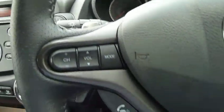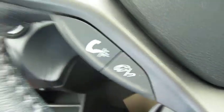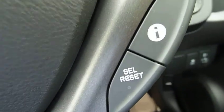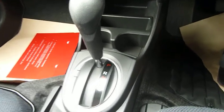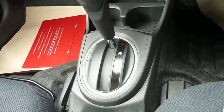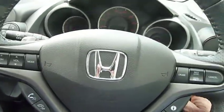Busy steering wheel, audio controls one side, Bluetooth hands-free telephone just down below, cruise control standard feature, as is the twin trip computers. This one is an automatic, or CVT as it is known. Very easy to operate, so just straight from the park position into the drive and away you go. You'll see also, being an EX, it has automatic headlights and auto wipers.